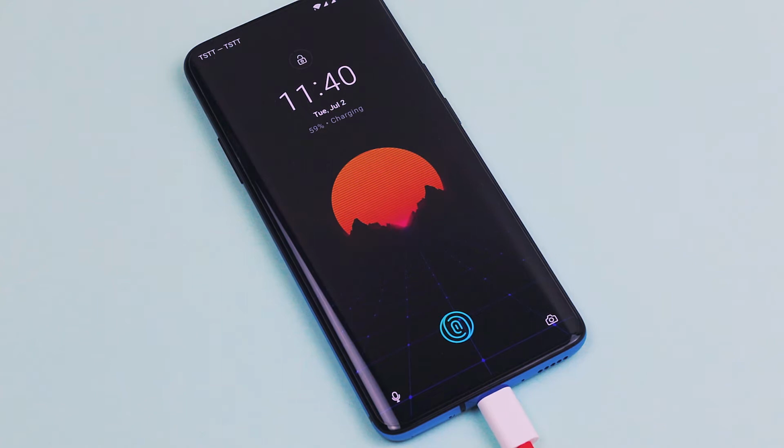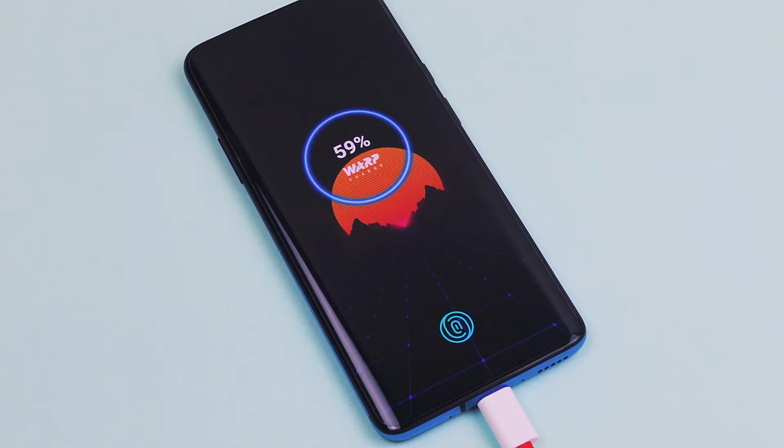Now the OnePlus 7 Pro doesn't have wireless charging, and that may be a big deal for some people, but with its Warp Charge technology, it gets you just over 50% in 20 minutes of charge, and I think this more than makes up for the lack of wireless charging.